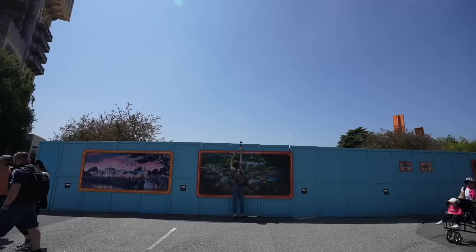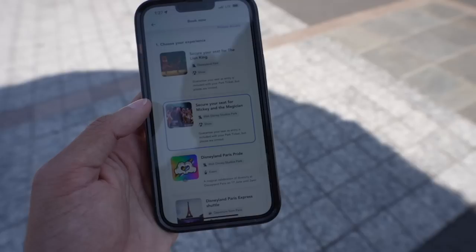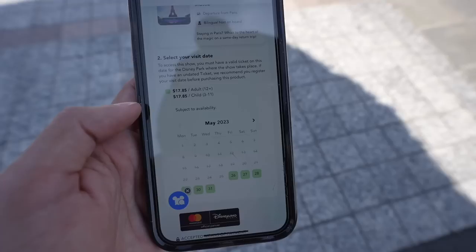Now, all of this construction started before the pandemic, but they're gonna have Arendelle, which, you know, Frozen. Let It Go is iconic. One thing I definitely wanted to do today is see Mickey and the Magician. And I just found out that you can actually pay extra to secure your seats. I'm not gonna do that. I think it was like, what, $17 per ticket?